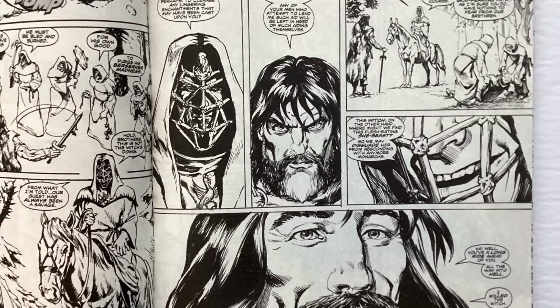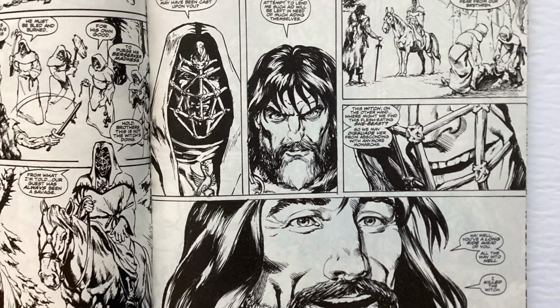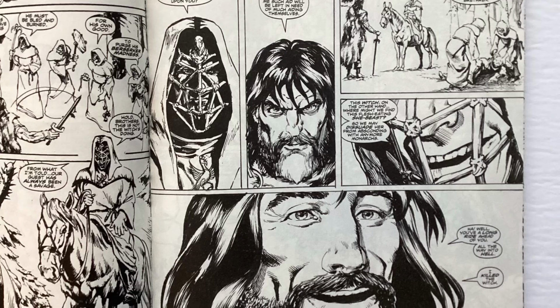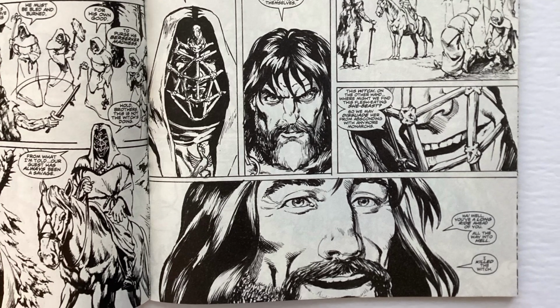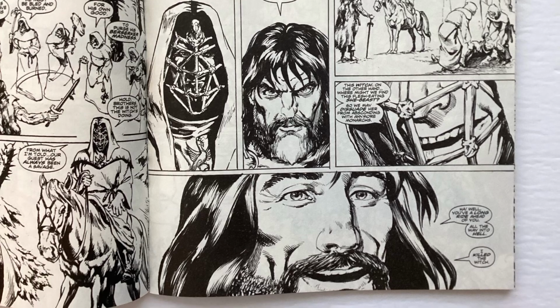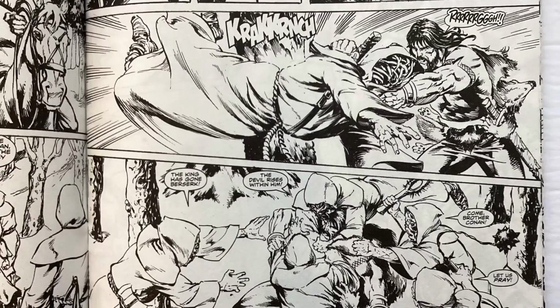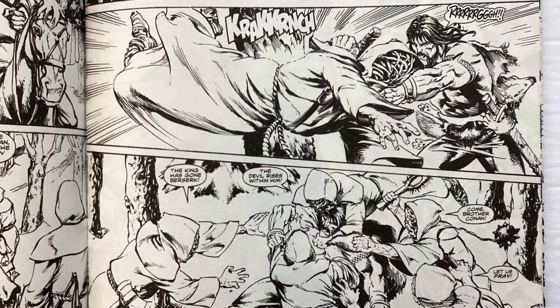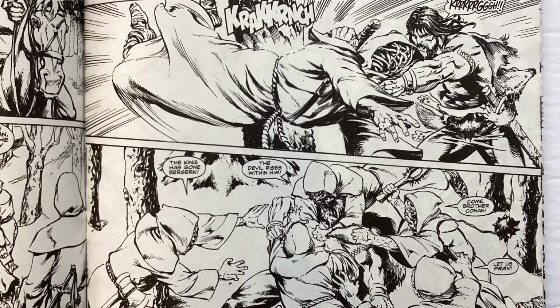And the artwork also does a great job with facial expressions, which is important because even though this second part of the story is more about action, there's still a lot of dialogue. And man, look at the bottom of that page with that smile on King Conan's face. That's just awesome. But yes, this second part is mostly about the action, and we get some big epic fight scenes, tons of characters in there.